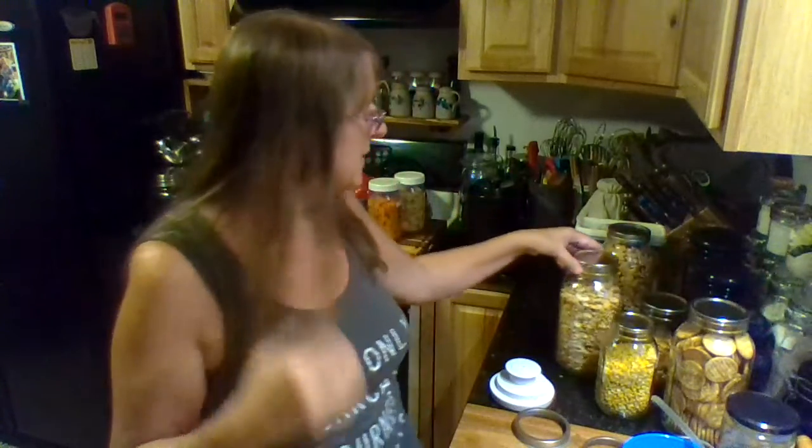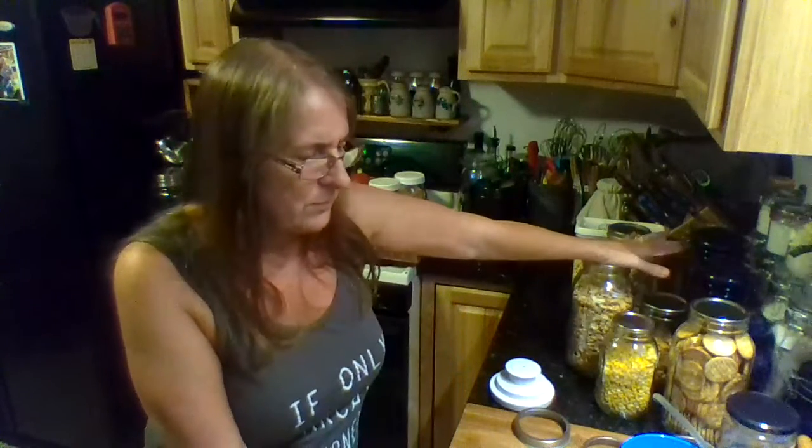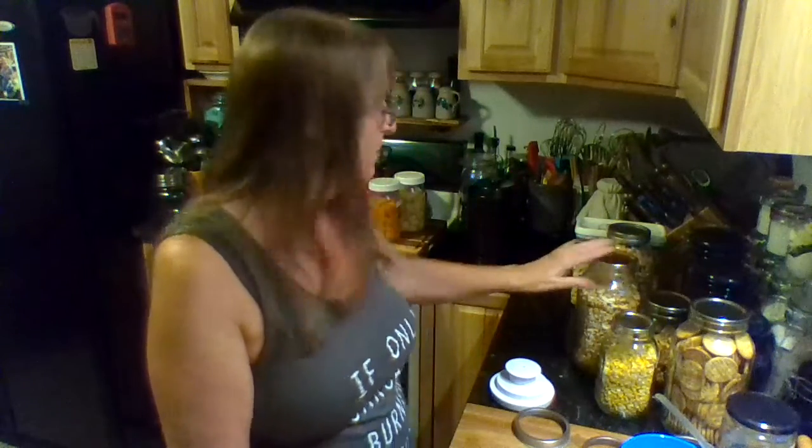Now, some people are using oxygen absorbers, and you can do that. I don't put an oxygen absorber and seal it. I don't vacuum seal it at the same time. The oxygen absorbers aren't free. They're not expensive, but I just choose not to. You do not want to use oxygen absorbers for sugars unless you want them to turn to rock. Not many people like it when our sugars go to rock, like brown sugar can sometimes. So you want to be careful with that.